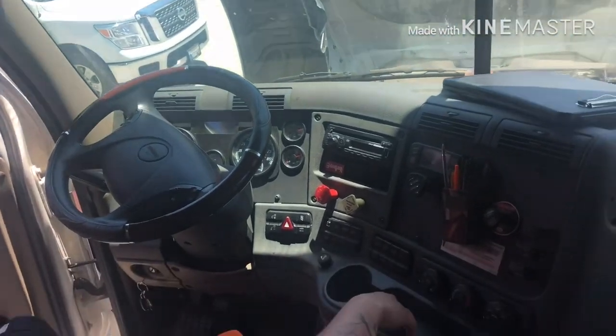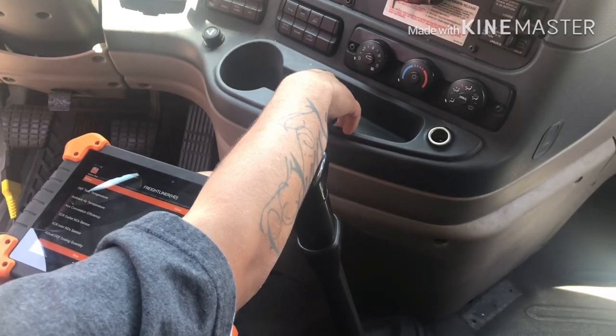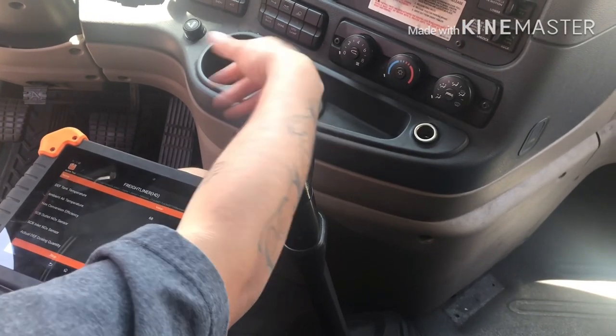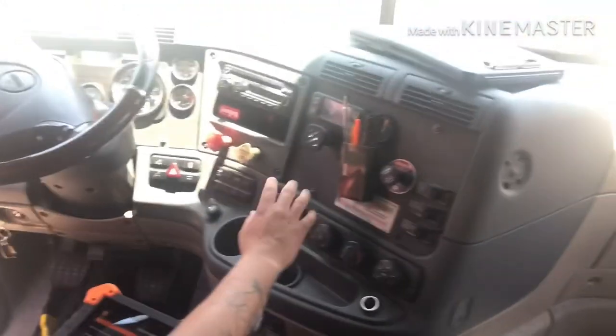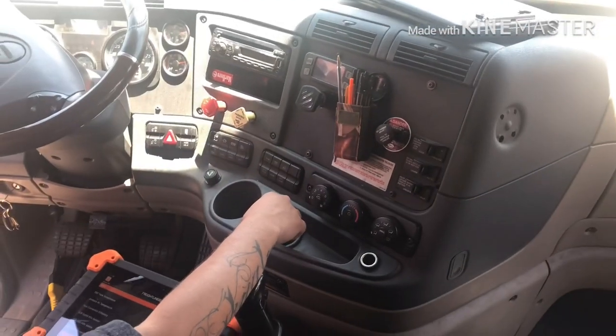And the quality of it would be like dealer accessible. So whatever a Freightliner, Volvo, Mack, or anything can do, this thing pretty much does the same. The only thing it does not do is software updates. But it runs all the same exact tests that dealers can do.